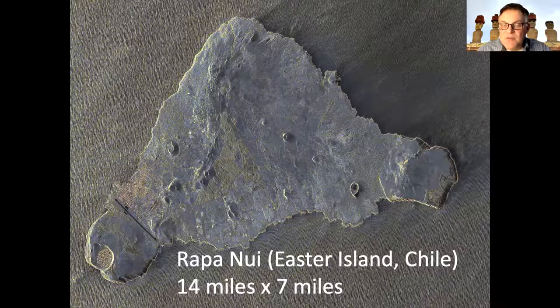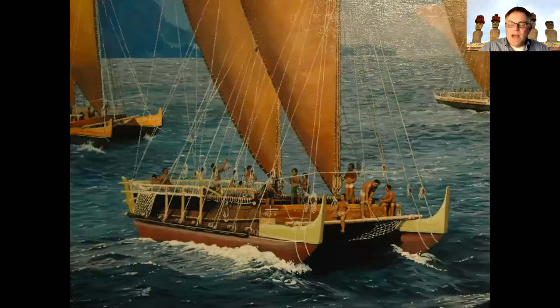And once you get to this island, this is all there is. It's just this place, 7 by 14 miles, which is really a small subset of Palm Beach, the city of Palm Beach. How did people get there?